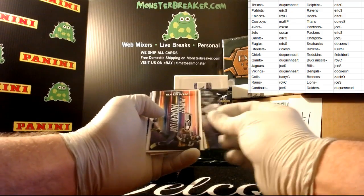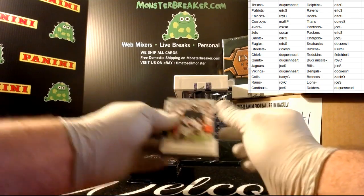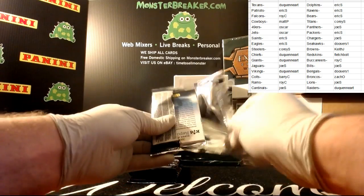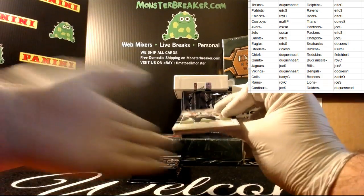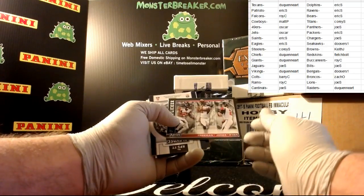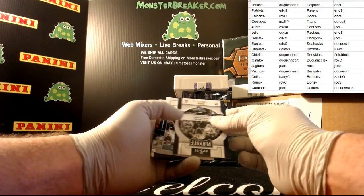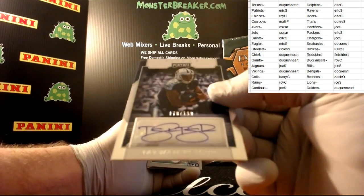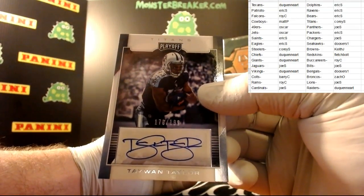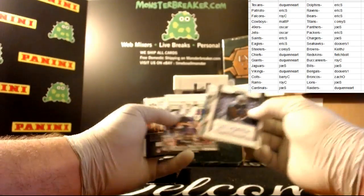Stargazing of Big Ben for the Steelers. Doug Baldwin, Playoff Momentum for the Seahawks. Flea Flicker of the Falcons of Devonta Freeman, Julio Jones, and Matt Ryan. Tajae Sharpe, autograph for the Titans, number 178 of 199. Titans are going to Corey.